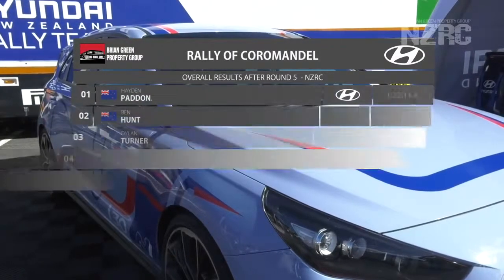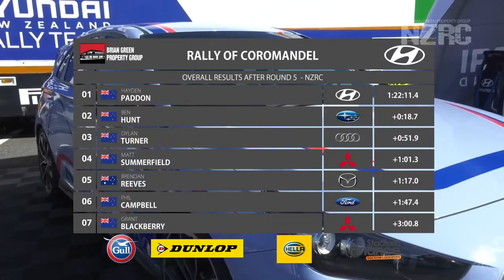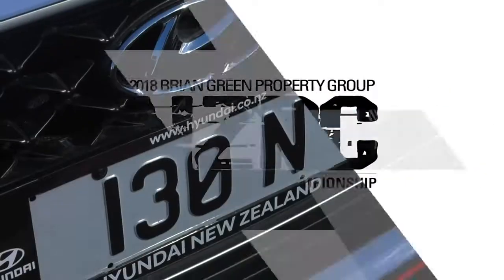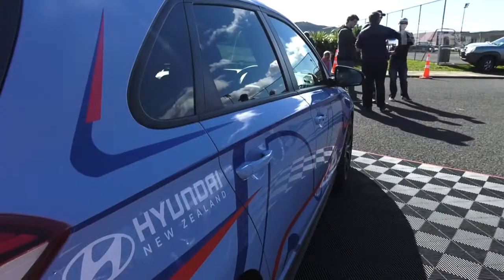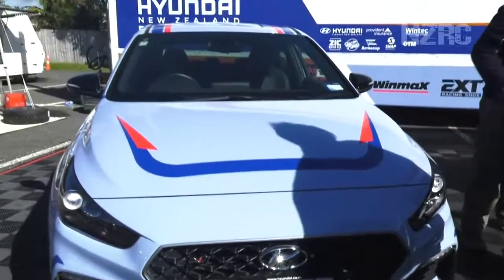So in the end, a winning margin of 18.7 seconds. Padden over Hunt, Turner and Summerfield. Horan taking 7th after Emma Gilmore's car stuttered through to the final stage. But first, one more run of Padden and a lucky winner in the Hyundai i30N.